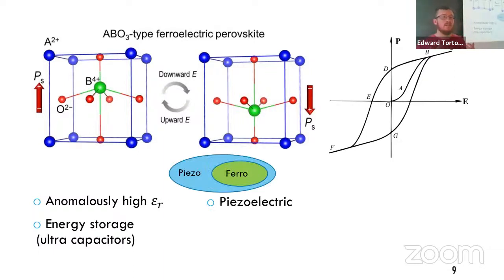Another thing is all ferroelectrics are also piezoelectrics, but not all piezoelectrics are ferroelectrics. And the piezoelectric effect is just a relationship between voltage and stress. So you can push on a ferroelectric or a piezoelectric, and that's going to induce a voltage across it. And you can also apply a voltage, and that's going to strain and stress the crystal structure. And so this is a way to exchange electrical and mechanical energies, which has lots of applications. One we will go over a bit later.